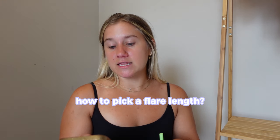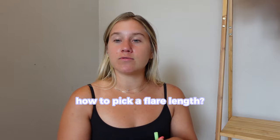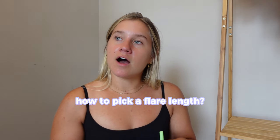How to pick a flare length legging. I think that's going to depend on how you like your flares and how tall you are.